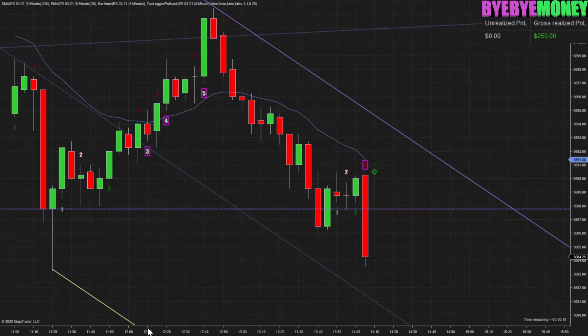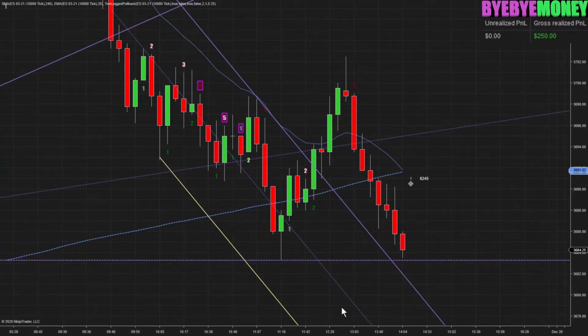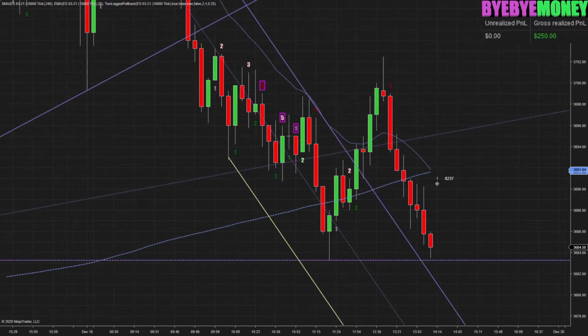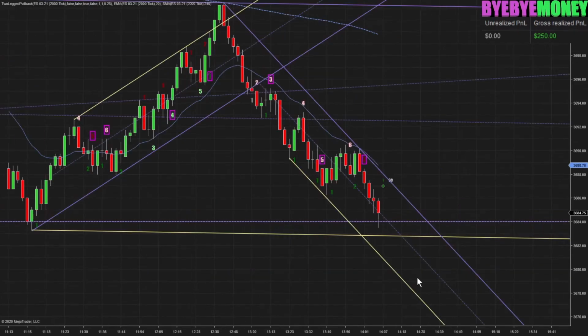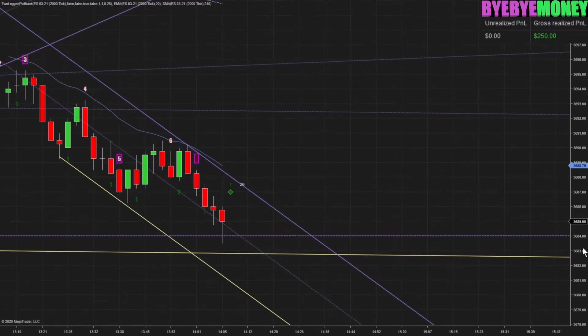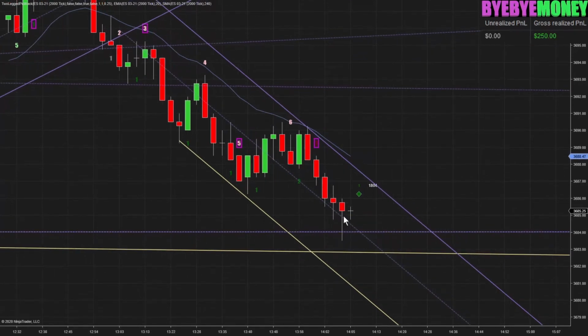We need a good signal bar. The 5 minute is producing a pretty bearish candle. Getting a decent signal bar on the 2K. Decent signal bar, I wish it didn't have a bear body though.